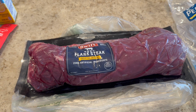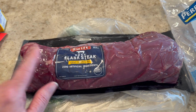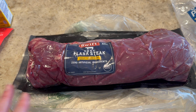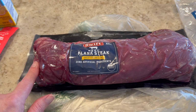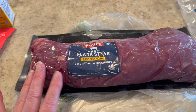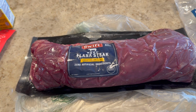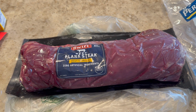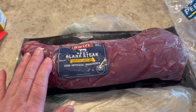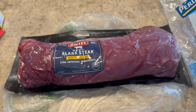Now we're on to the meat, and I just got a flank steak. I haven't bought this in a really long time, except when I bought this a couple weeks ago. It kind of reminded my husband and I that we really enjoy it. It's really, really tasty. I made fajitas, and then we had leftovers for a salad. Absolutely delicious. So I bought some again. This will last a couple of meals for us, but it is so good.